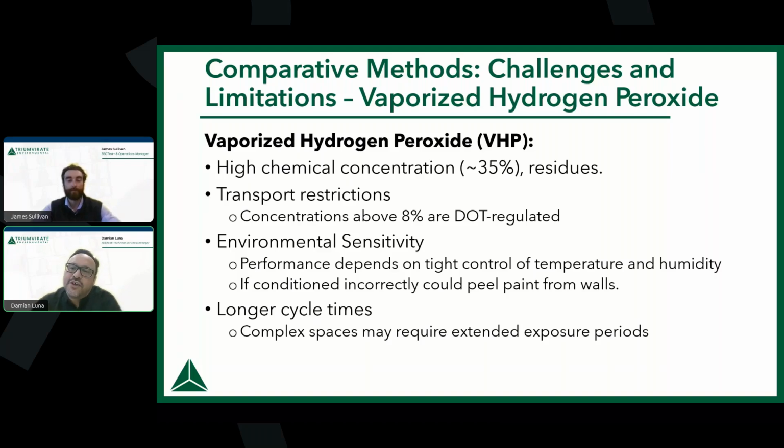35% is really high. So yes, we got up to that, a huge ppm level, but now we have to worry about how we get rid of it. It dissipates over time, but since it's so high, it takes a considerable amount of time. So that's definitely some of the downsides or challenges to using the 35% vapor hydrogen peroxide. So next slide, please.